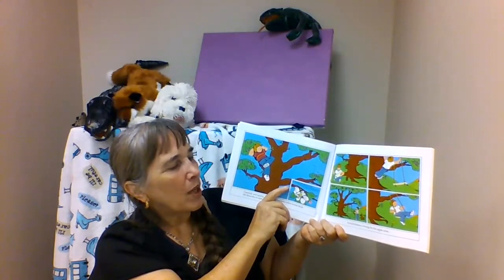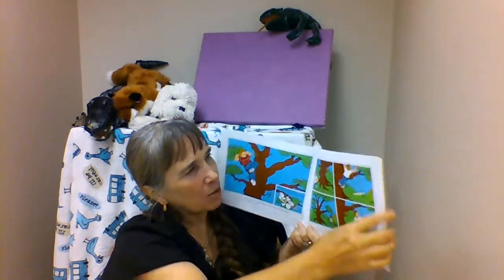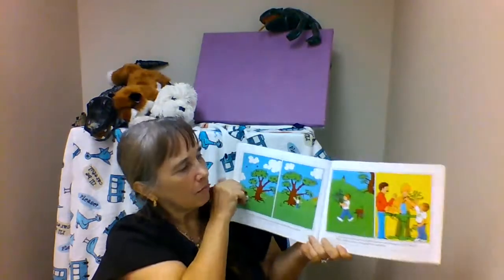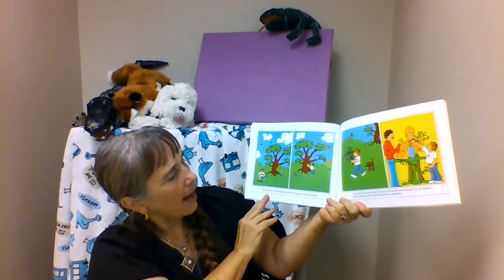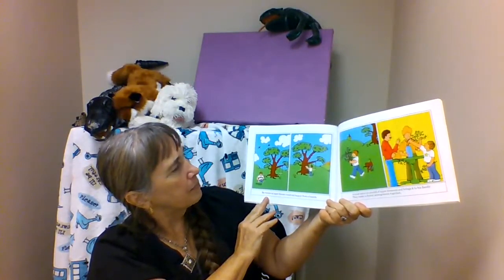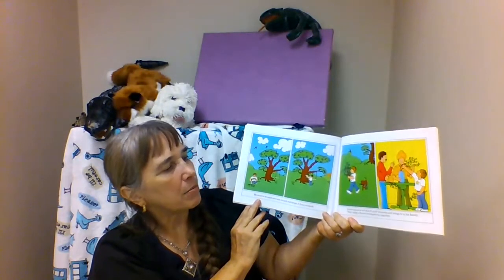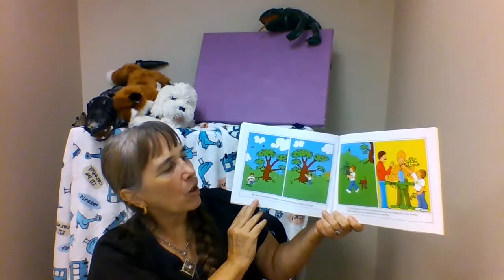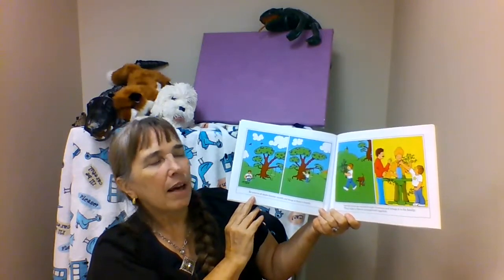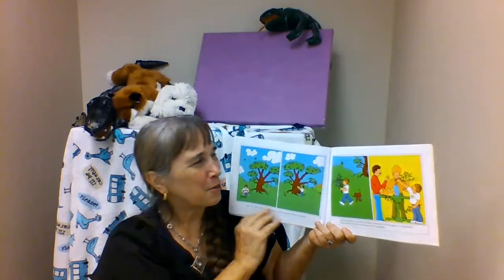Arnold makes a swing for his apple tree. Oh, I love to swing, don't you? He weaves an apple blossom wreath and hangs it from a branch. Arnold picks an armful of apple blossoms and brings it to his family. They make a flower arrangement together that makes their house look pretty and smell good too.